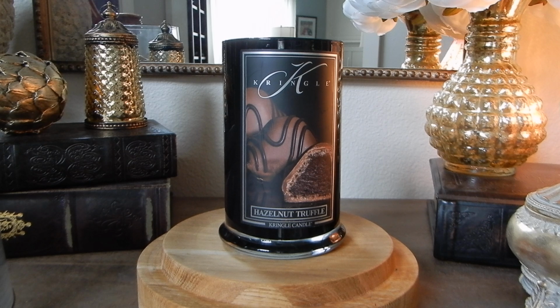It is delicious. The strength of this one is a solid, I would say 6.5. It's not quite a 7, but it's decently strong for being a 2-wick for sure. And then I would put the throw at about, I would say that's a solid 7 to me. It's not a house filler. It doesn't fill the entirety of the downstairs, but it does quite well in terms of traveling or being noticeable in rooms well outside of the area where it's being burned.